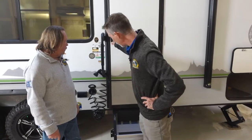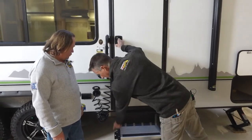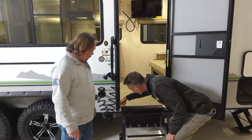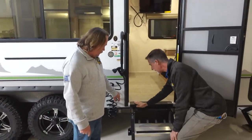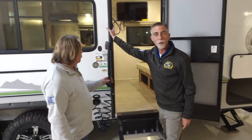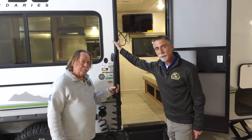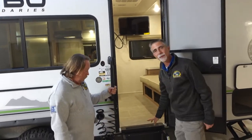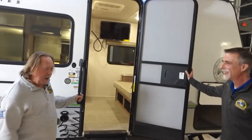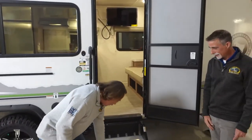Notice that this one, see this? Because we're sitting on these so we don't damage our floor, right now this is raised up about a quarter inch, which is just enough to keep that threshold up so the door won't close. If you go on the Novo Facebook pages, people complain that the doors don't work right. That's not it. Their steps aren't set right. Seriously, it's got to be set right.